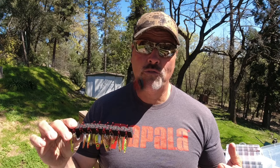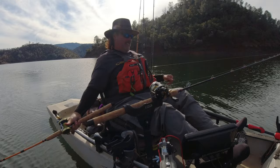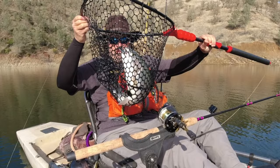My fish on! Woo! Wow, that fish is going crazy. Trigger Spoon Junior. Man, that's a strong fish. Look at that. Look at that hog. That's something.